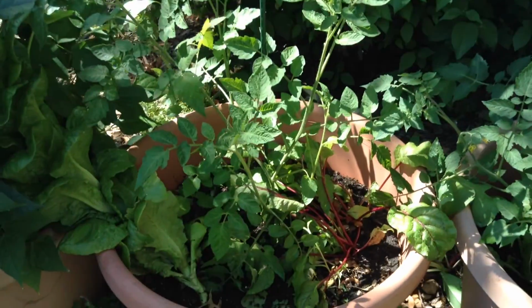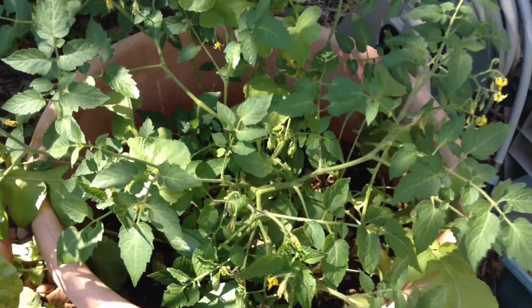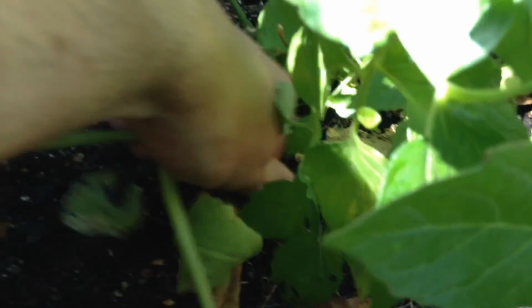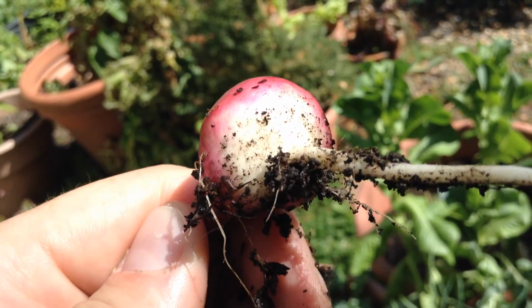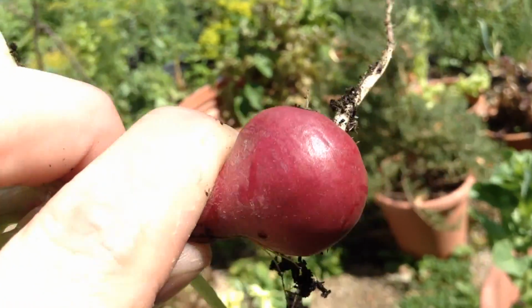It's gonna be great. Next pot over, we have a tomato and a few beets. And in this one, another tomato and a few radishes. So I've actually got a radish to produce a little bit of a bulb. So I'm gonna harvest it. It's probably gonna be a little tough. It's a pretty good looking radish. So I'm gonna wash this up and have it for dinner.